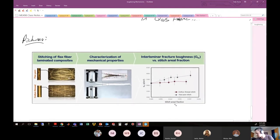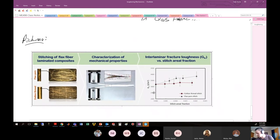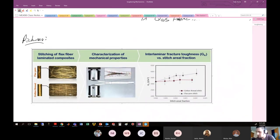Kind of on the left-hand side here, you already saw the fiber bridging in the middle there, but on the left-hand side we have a carbon fiber epoxy DCB. So here this is carbon fiber plus epoxy. And stitched in there is either flax or cotton. So you see flax and cotton stitched into the carbon that makes up sort of the backbone of this particular piece.